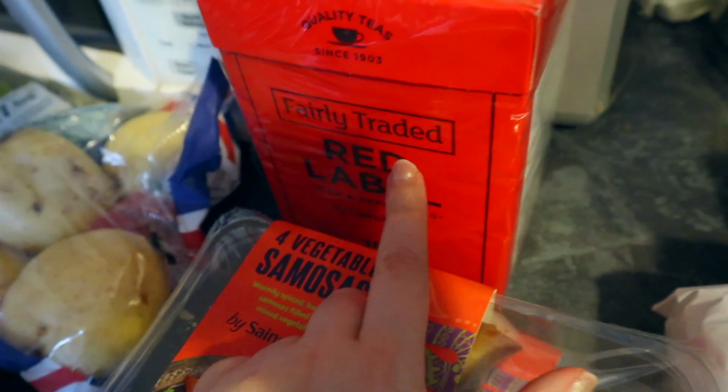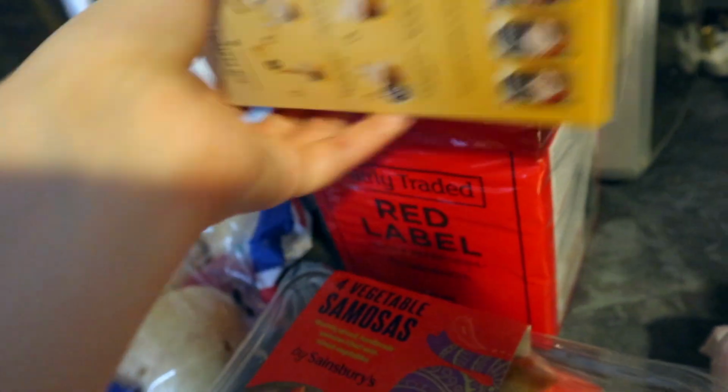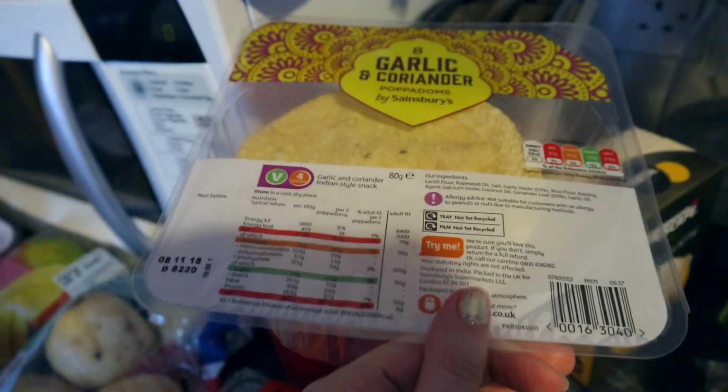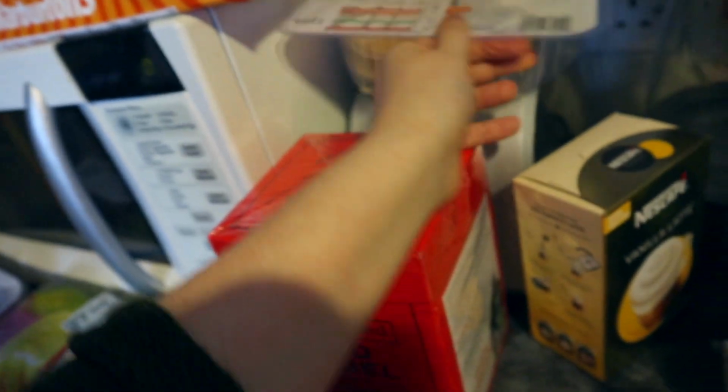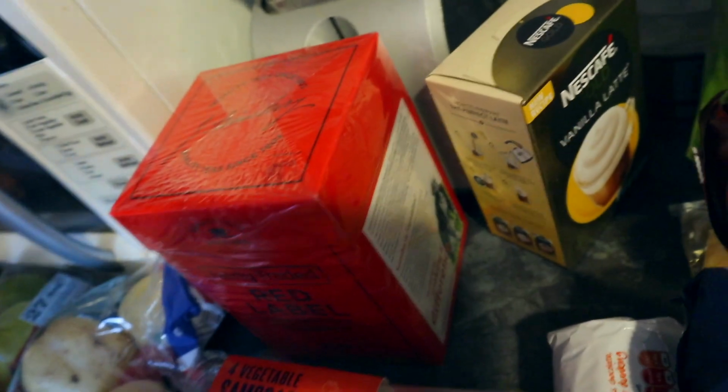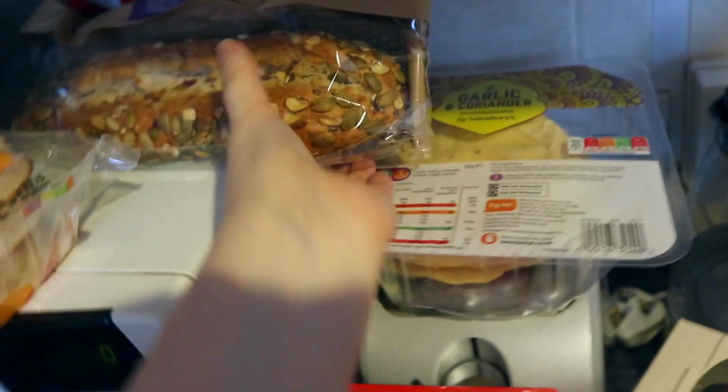Red label tea bags. Vanilla lattes, very yummy. I've got some garlic and coriander poppadoms. Warburton's crumpets. Love some crumpets. Got some posh bread as well, actually.